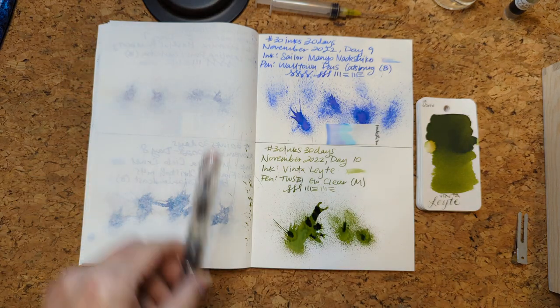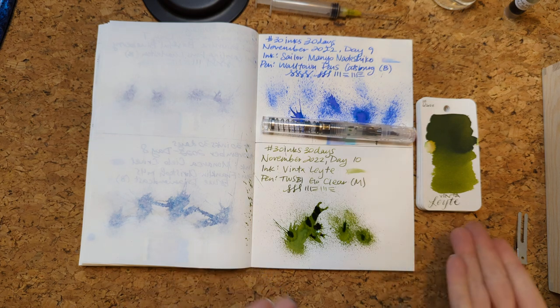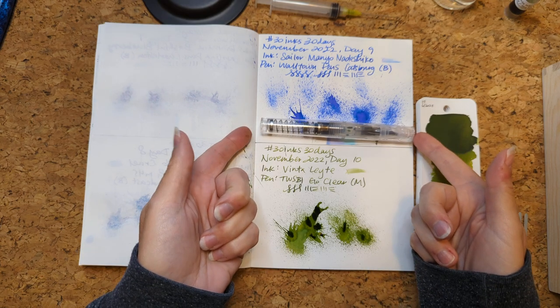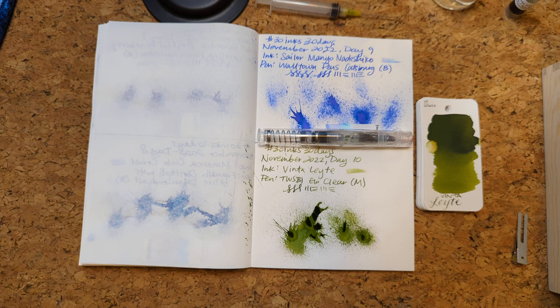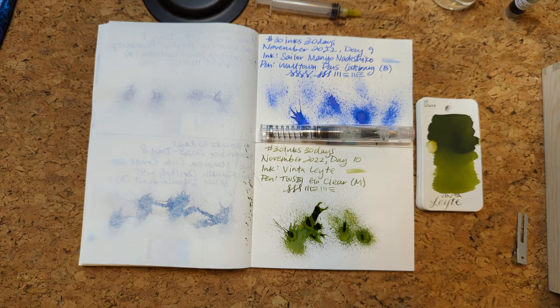So, here's today's ink. This was an ink flight ink. But anyway, here we are. Vinta Leyte, in my TWSBI Go Clear with a medium nib. In a bowl, chasing a bicycle. Thanks for hanging out with me today. What do you think of inks like this? They're not usually my jam, but this does have really nice shading, and I think it's going to make me think of pickles, and I really like dill pickles, so it's got that going for it, which is nice.